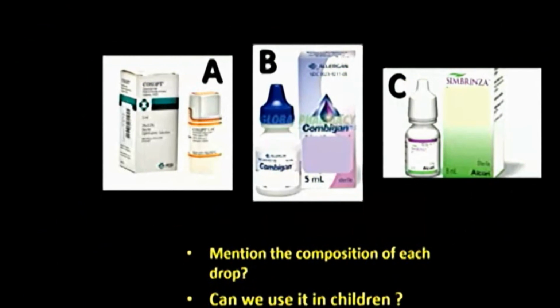Okay, what's the composition of drop A, which is COSOPT? Dorzolamide and timolol. What's the percentage? Okay. And the next one, can we use it for children or not? Yes. The next one, Combigan, and timolol. Can you use it for children less than 6 years? Okay. Simbrinza, brinzolamide, and timolol or what? Brimonidine, right?